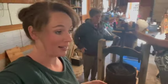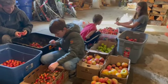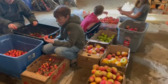So technically, when it's pressed like this, it's just called apple cider. And then later. Okay, so this is what we're going to be doing for the rest of the day. How are the little girls doing? They're good. They're playing dress up. We got a lot of apples.